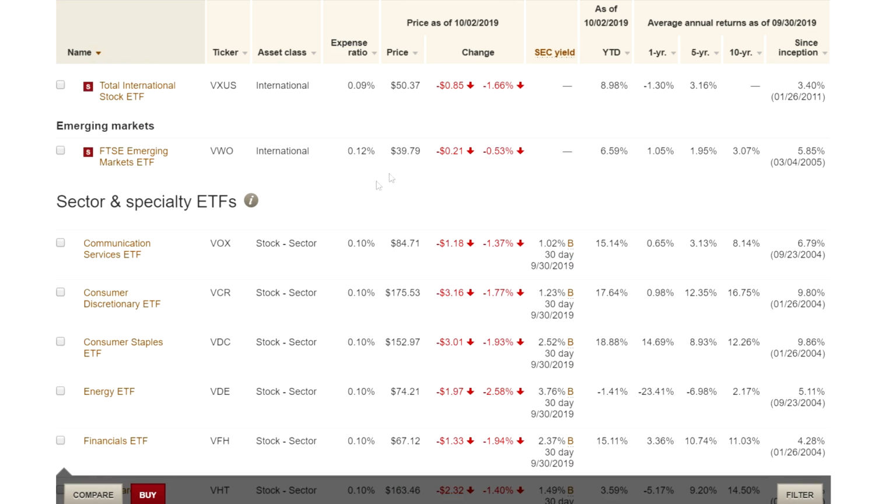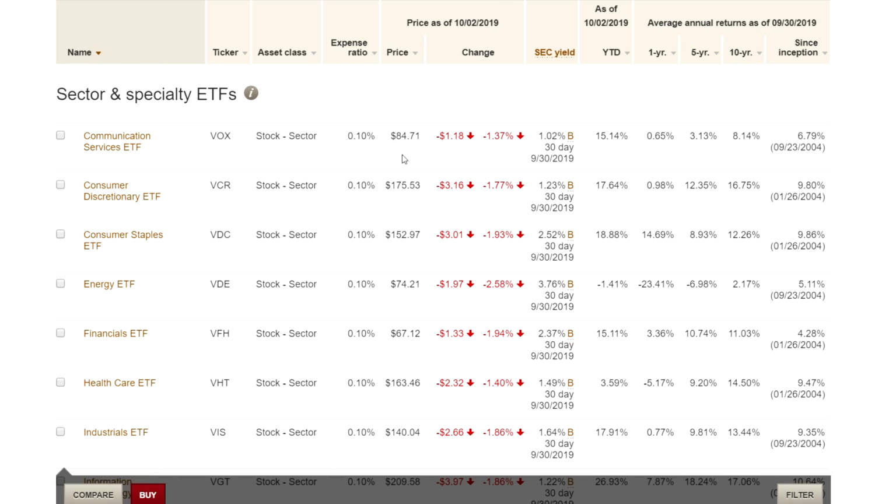And then you also have sector and specialty ETFs. And these can be particularly interesting for people. So one reason why you might buy into one of these ETFs would be if you had a hunch. So let's say, for example, you believed that the financials industry was going to outperform other industries or outperform the market over the next 5 years. Well, maybe you don't want to buy Wells Fargo and Chase Bank and Bank of America stock because you don't know which one is going to do well. You just think the industry as a whole is going to perform well. Well, one of the options you have available to you is to purchase a sector ETF of the financials market.